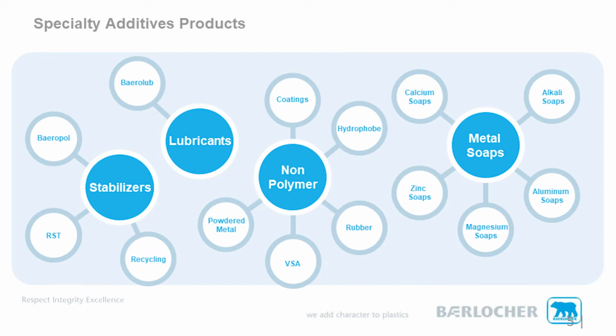This is where we manufacture the metal soaps like calcium stearate, zinc stearate, magnesium, etc. And we use those in a variety of applications, such as non-polymer applications, which can be quite interesting, lubricant blends, which can be used for making things like wood plastic composites, as well as stabilizer blends, which could be custom or off-the-shelf type materials. This includes our RST and T-blend technologies. And these are applied to a variety of things, including recycling, which, like many other companies, we are members of APR, and we focus heavily on recycling.